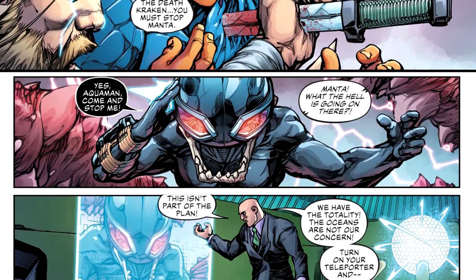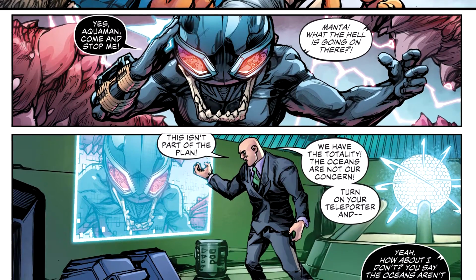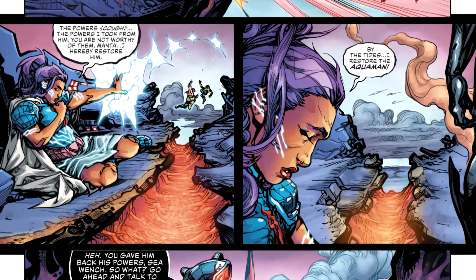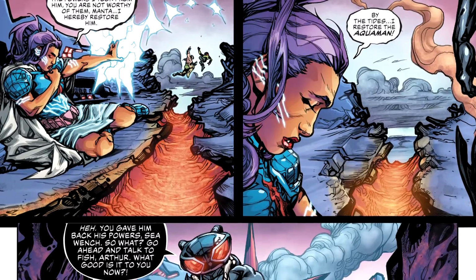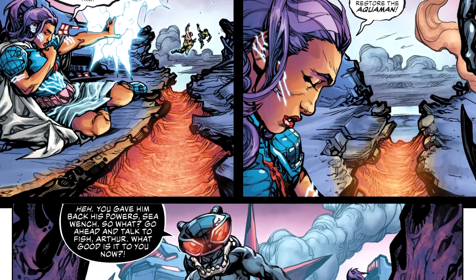But at the end of the day, Black Manta didn't take one thing into consideration, that while he's telling Lex to go eat a dick, and he's deciding to give off his grand supervillain monologue to the Justice League, he forgets that the sea giveth and the sea taketh away. Tide gave Black Manta Aquaman's powers, and she can take them back and return them to where they came from.